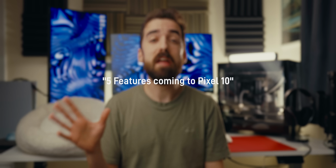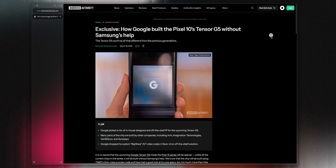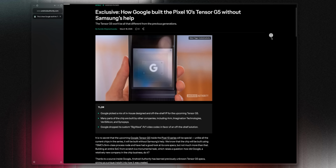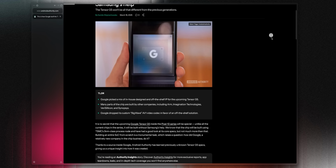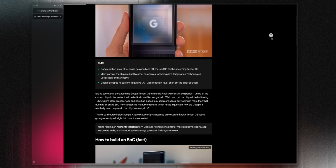So the rumor mill never stops, and it's a new year, so it's a new Pixel release year. And these are the 5 things we are fairly certain are coming with the Pixel 10 releasing later on this year. Now, I don't want to be the one to jinx it, but everything is pointing towards a marriage between Google and TSMC for the manufacturing of the Tensor G5 chip.